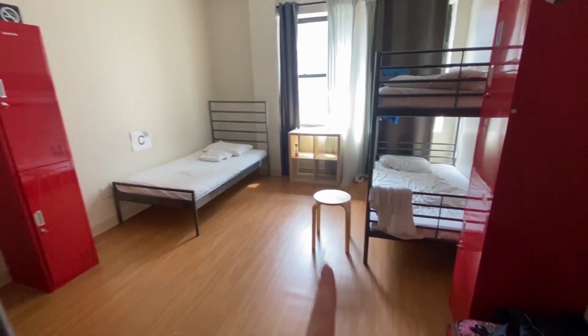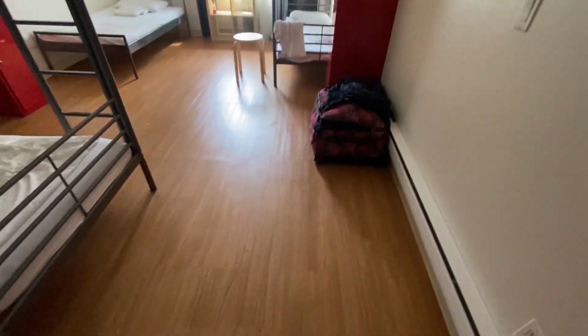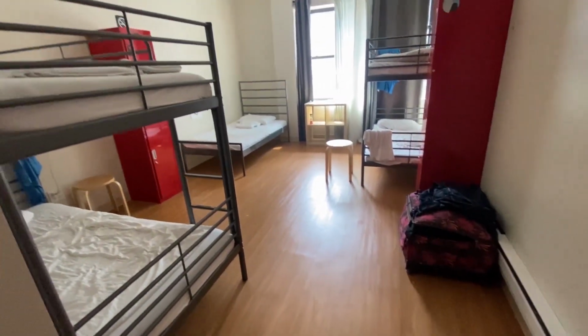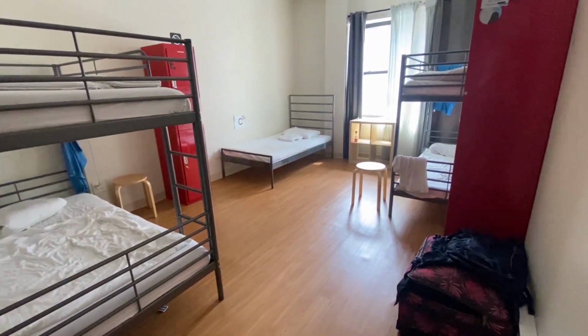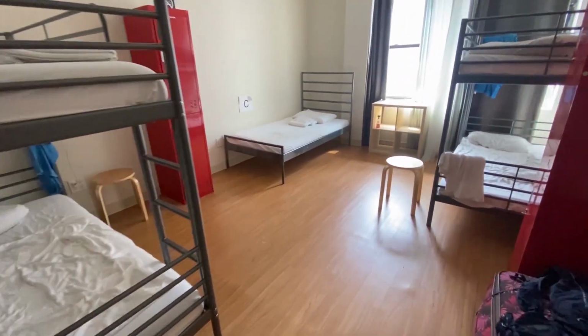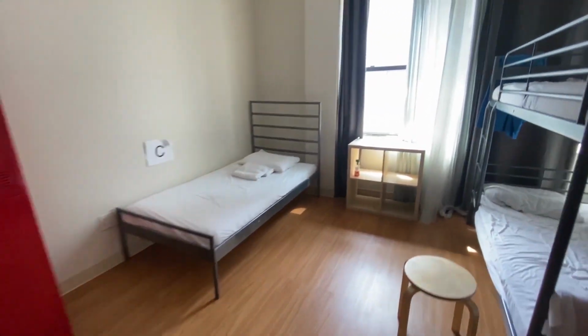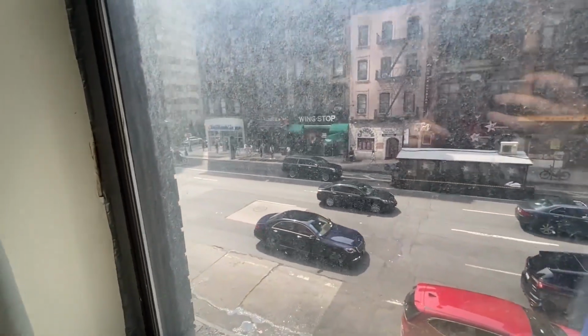And little shelves, some chairs. And honestly, it's pretty spacious. I'm not sure if you can see this, because it kind of looks not so spacious on camera. I'm not sure why, but... And here is the view.